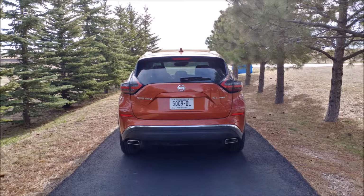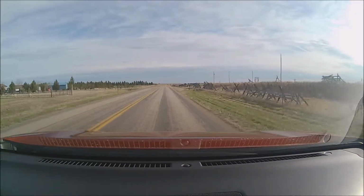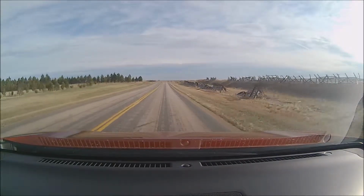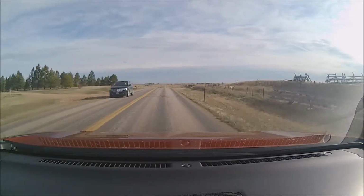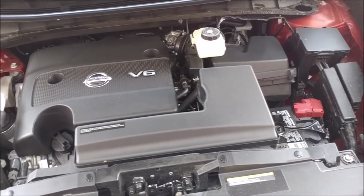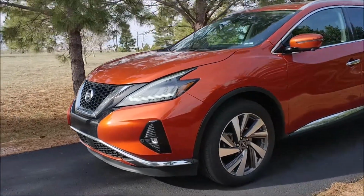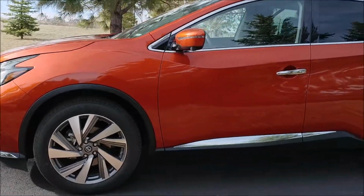The Murano is a classy vehicle, and it just looks good inside and out. It feels good to drive it. It's powered by a V6. It puts out about 260 horsepower. That goes to a CVT, a continuously variable transmission. Normally that would be a bad thing, but Nissan knows how to do a CVT well, and they did so with the Murano. The Murano's CVT is more responsive than you might expect. It's similar to the responsiveness in the Maxima.